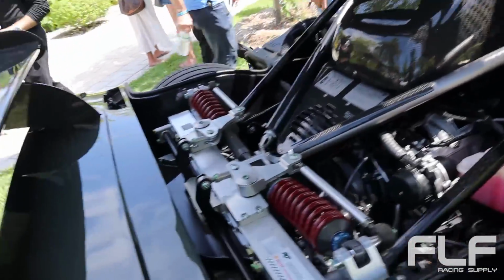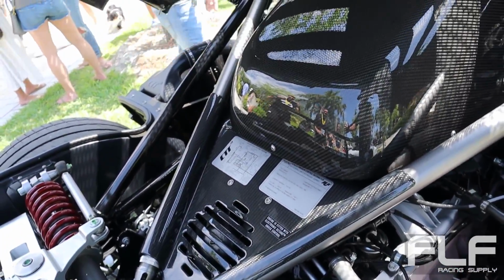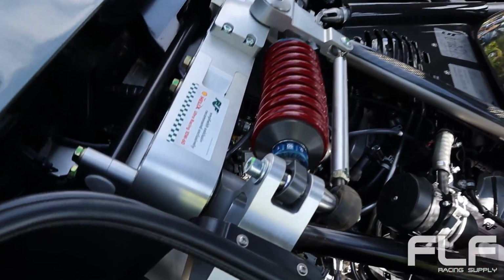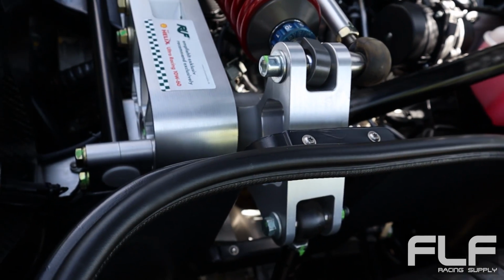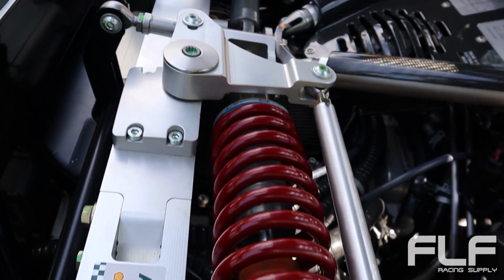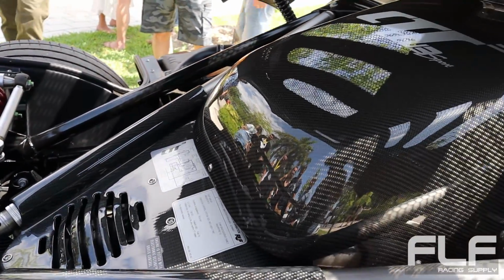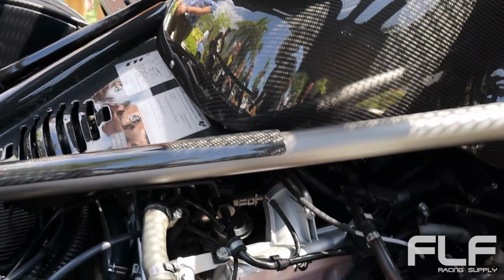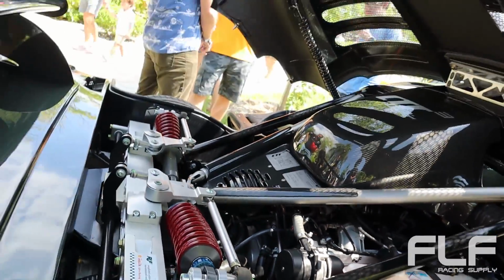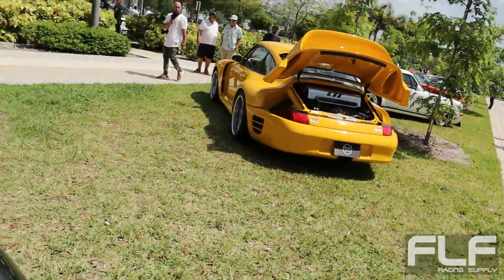Owner just popped the rear end for us. Look at that. Oh, this is nuts. Look at all the carbon fiber. It's got inboard suspension. Check out that billet piece for the rocker. Look at this. Check out the carbon fiber intake. Oh, this is wild. Look at this thing. Let's go around to the side.